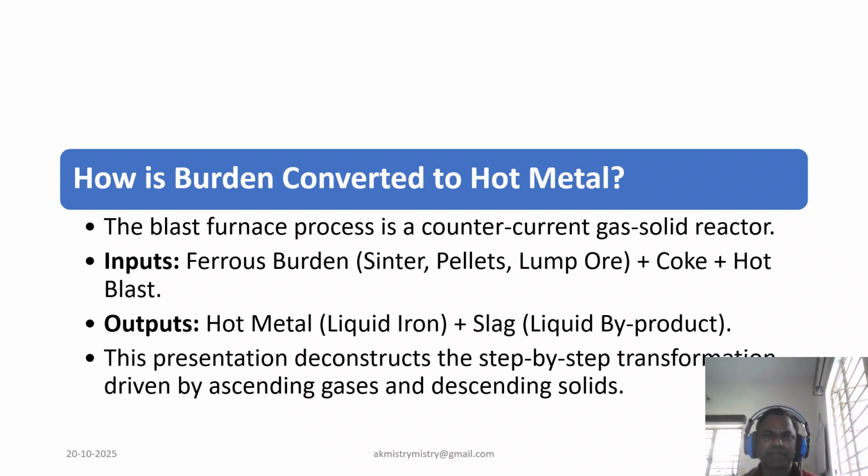The blast furnace is a massive counter current reactor. Solid burden like sinter and pellets descend from the top, while hot reducing gases ascend from the bottom. The magical interaction between them produces our two main outputs, liquid hot metal and slag.